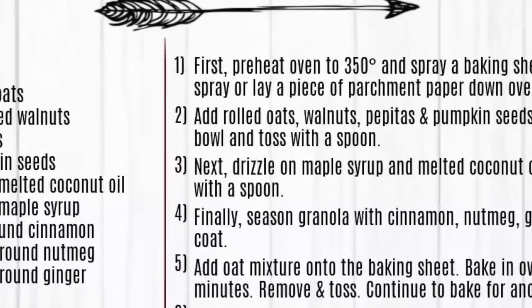So now we're going to move on to my autumn granola. This is an apple cinnamon kind of granola. It's so delicious. And we're going to start making that first because that one has to go into the oven to bake. And then we're going to make some delicious apple pie oatmeal. It is so yummy.